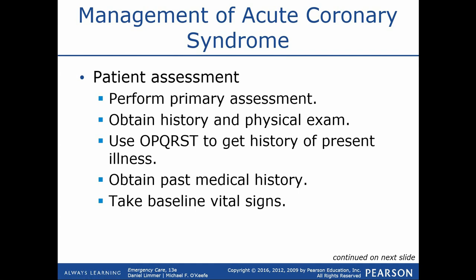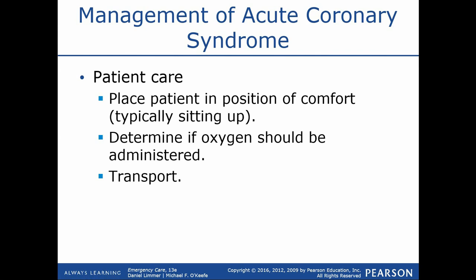Okay. If we can rule out cardiac, then we should start going down the road of other things and asking questions that would help us to confirm the presence of maybe some other underlying illness and allowing us to come up with an appropriate treatment plan.